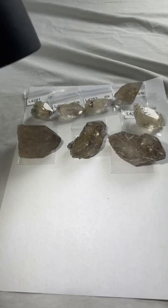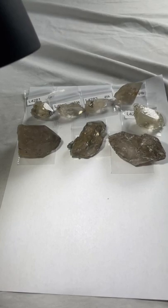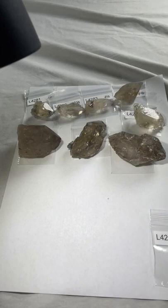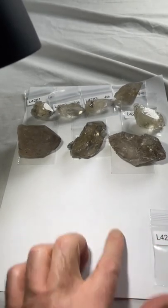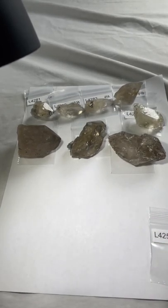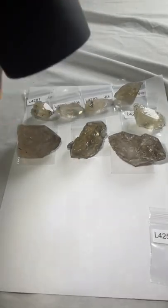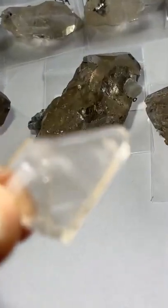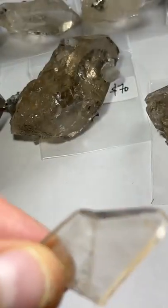Okay, next up, we're going to do some crazy quartz here. You guys got to love your quartz. I've got five really, really good Japanese law twin crystals from Zambia. These are super awesome. These are pretty special. So we're going to start with this one. These are stupidly good rocks.